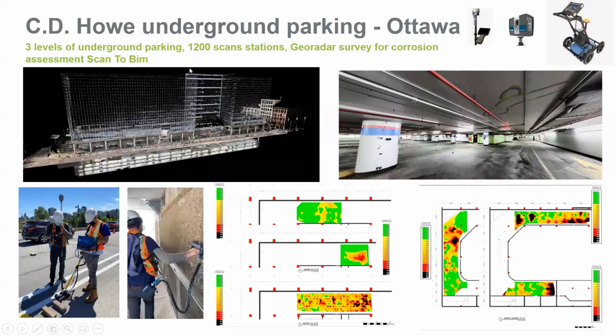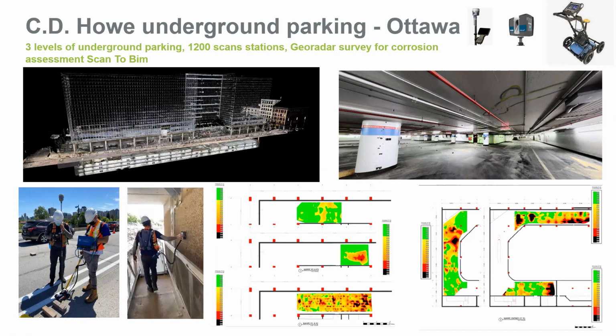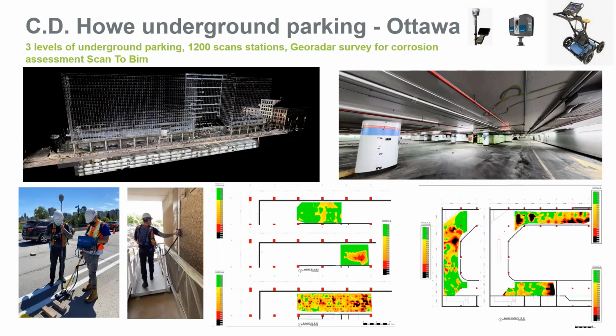We also have a group, as I was saying, of GeoRadar, and this project is quite interesting because we kind of combined all the expertise within one project. So we did a 3D scan of all the underground parking of a parking in Ottawa, and then we did the GeoRadar of the slope, and then we also did a scan to BIM project. So it was a very interesting project for our group because we combined all the expertise that we have.